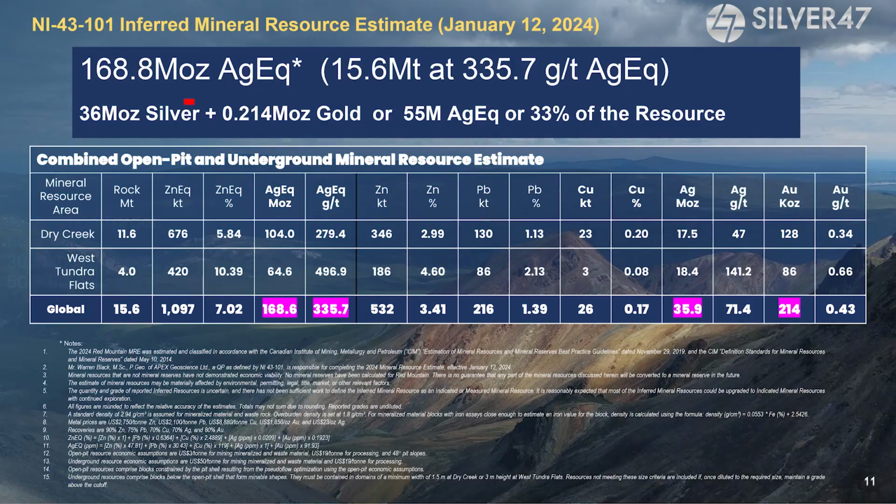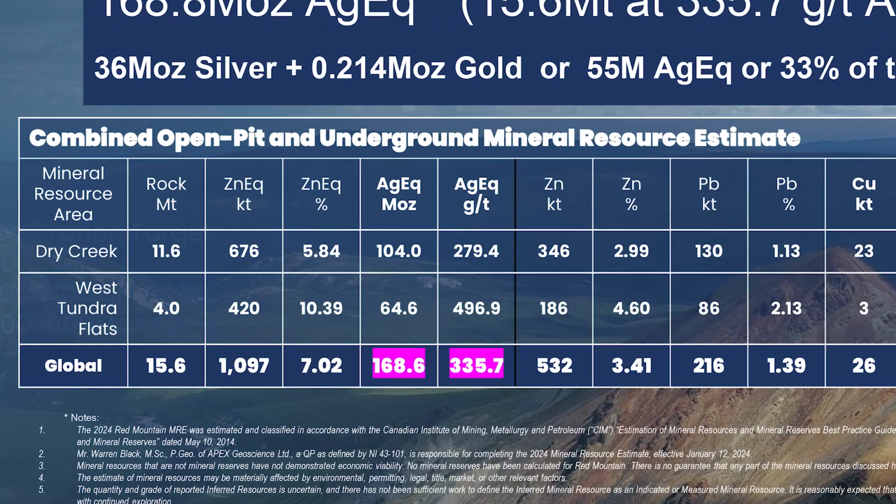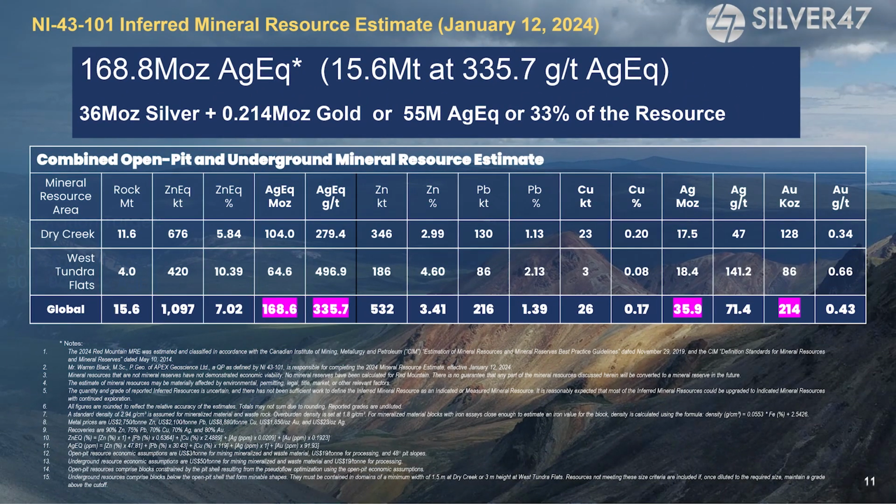Amid all these targets, only 2 have been sufficiently explored to warrant a mineral resource estimate, which is where those aforementioned 168.6 million ounces of silver equivalent come from. Dry Creek is the bulk of the resource here, accounting for 104 million silver equivalent ounces at 279.4 grams per ton, while West Tundra Flats accounts for 64.6 million silver equivalent ounces, but at a much higher grade of 496.9 grams per ton.